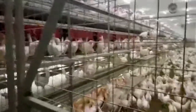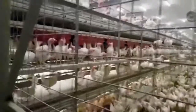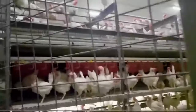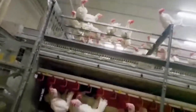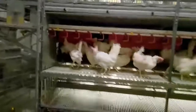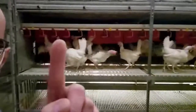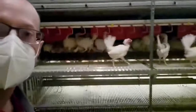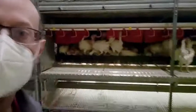So here's where the birds are. I'm just going to open this up so you can see a little bit better. I'll be very quiet. You see those little red things up there? That's the water, where the birds will drink their water. There are their little nipples that they peck at. And down beneath here, this is where their feed is.